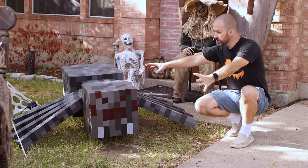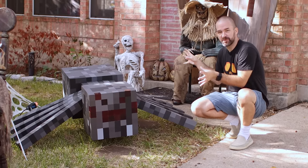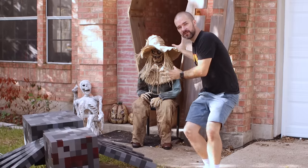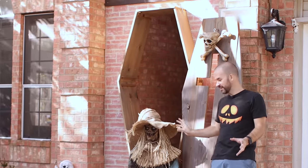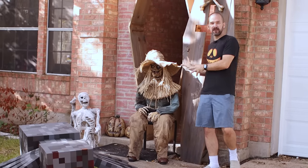As you approach the door, we have our Minecraft spider, which we built from scratch. This is actually the same size it would be in the game if you were in the game. You know what I mean? And then over by the door, we built a coffin as the entryway, so the kids have to walk through the coffin to get their candy. And then the sitting scarecrow, the scariest thing we have, will be inside the coffin on Halloween.